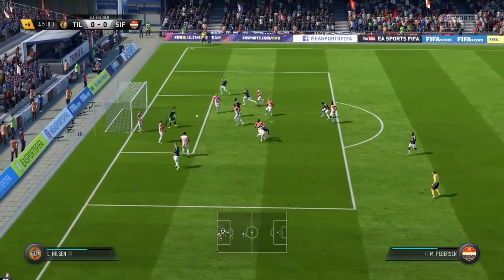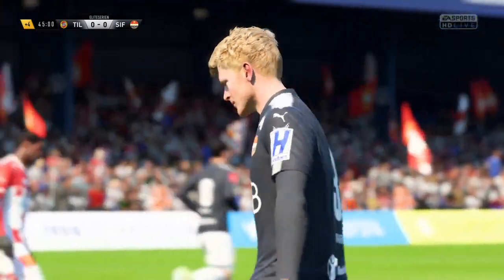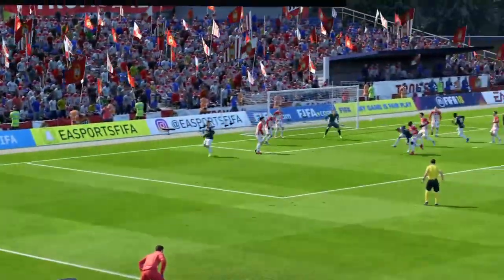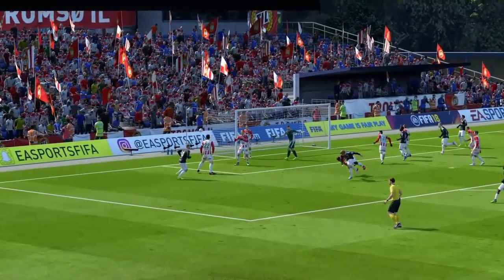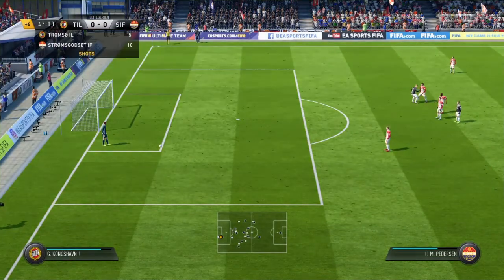And in it goes. He's in here! Miscued, really, with the header. Yeah, not known for his heading, and you can see why there with that effort. Well, he has missed it, and what an invitation to spurn, Alan. Well, it's come straight to him. It's a simple enough header, but he's just mistimed it so badly.